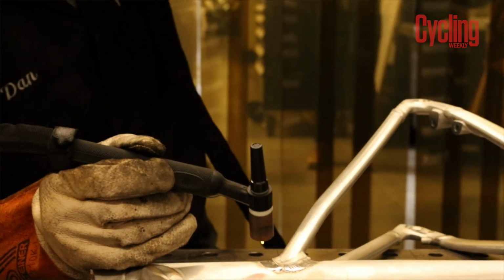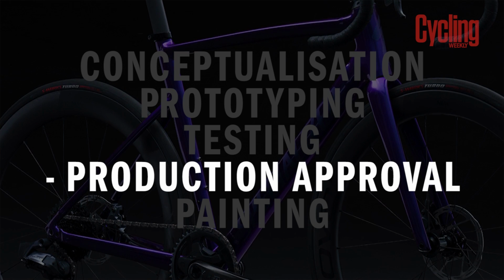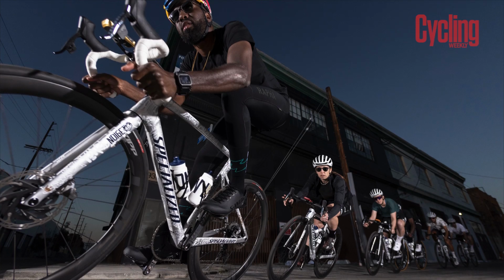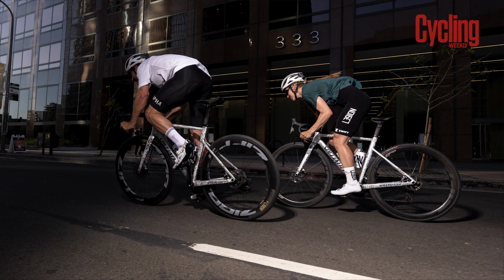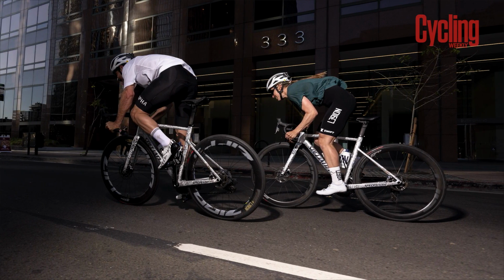What's that? That would be your full production approval. Yep. But there's a couple of things that were happening along that time to kind of button things up. And some of that is ensuring that we're field testing these frames, making sure that not only in the lab we're meeting all the targets, we're also meeting them out on the road. So we're involving a lot of people within the building as well as some of our athletes to ensure that this bike meets the needs, not only on paper, but also out on the road, which is extremely important.